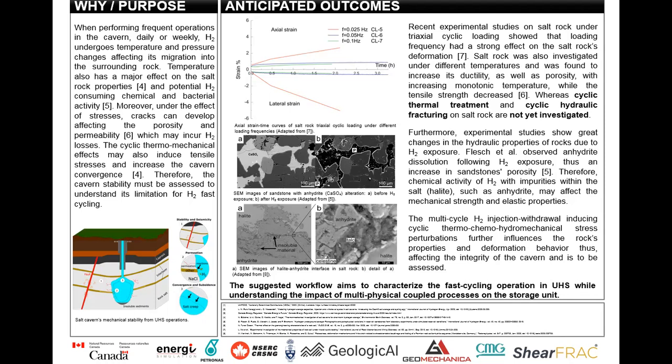Therefore, the cavern stability must be guaranteed during H2 fast cycling.